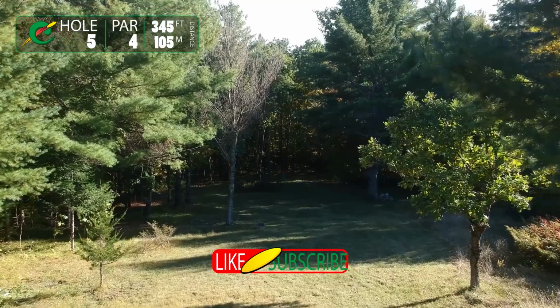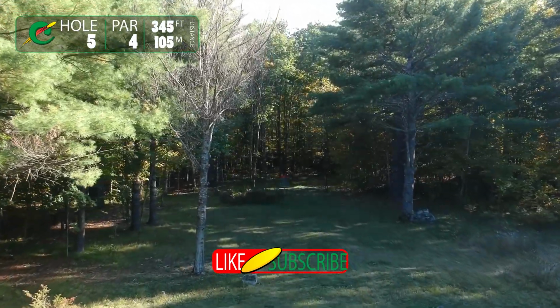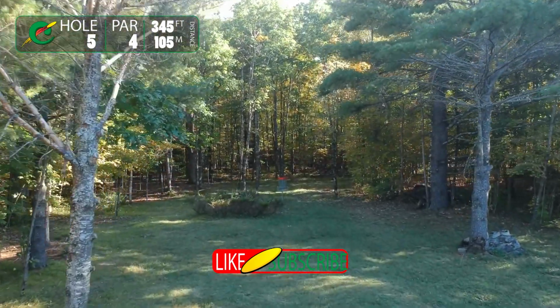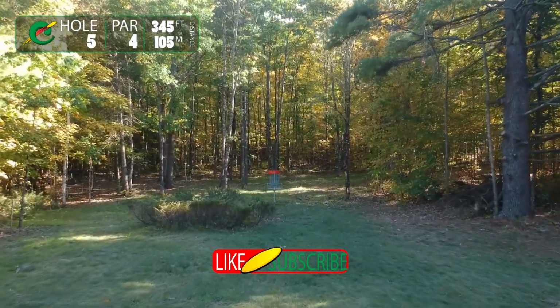This is the first par 4 of the round for the juniors, and the hole plays about 350 feet, and wind is still a factor. And the tee shot is fairly wide open, but you have to play for good position and leave a good angle to this downhill tucked basket.